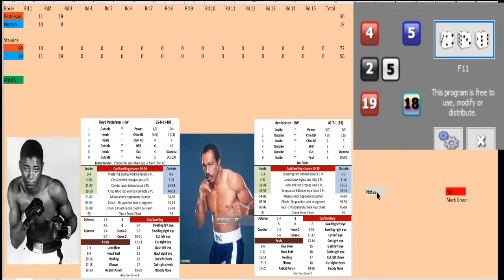So as they get up off their stools, the bell rings, the dice roll, and here we go, 2 and 6. We'll see Ken Norton going on the offensive from the inside, 66 from the inside. He misses, but there will be no counter from Floyd Patterson as we continue in this bout. 3 and a 1. Ken Norton on the offensive from the inside, 82 from the inside. He misses, but again, Floyd Patterson misses the opportunity to counter back.